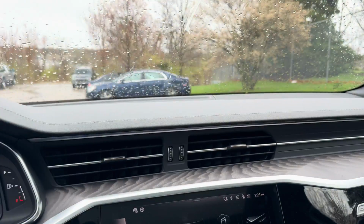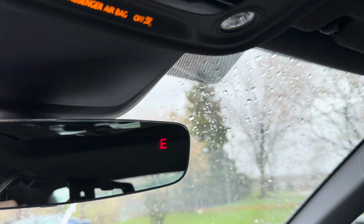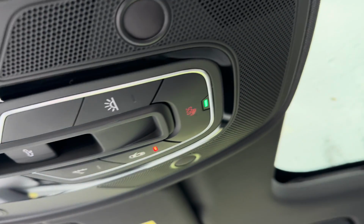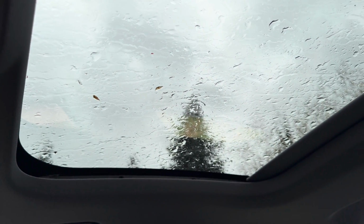Taking a look up top, we have a regular auto-dimming rear view mirror with a compass built in, and you also have a standard size sunroof. Of course, I am not going to open this in the rainy weather.